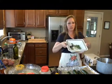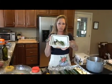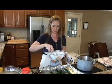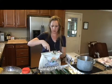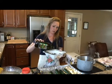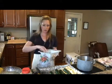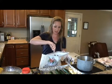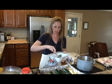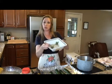So, if you can see, this is our little mixture. Isn't it pretty? It's pretty with the herbs. Let's see if we need more glue for our zucchini boats. I want more glue. Add another tablespoon. Really, you just want everything to be that you can combine it so that you can set this on top. Okay, that's looking, see, it even looks pretty mixed up.